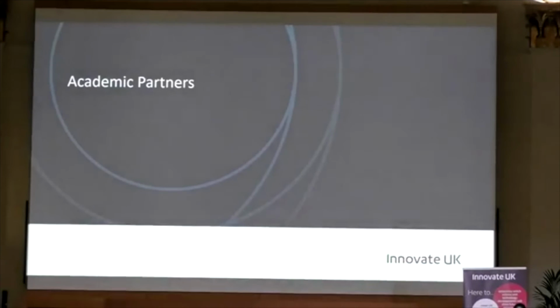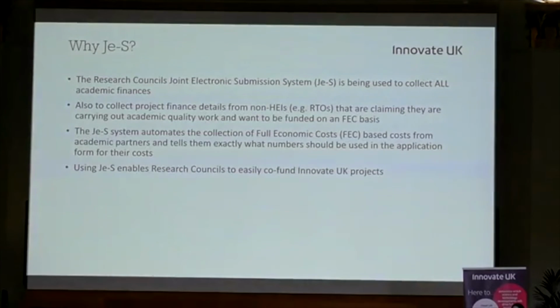So for academic partners, they will need to apply through the JES system, first of all. So the JES system is owned and run by the research councils, and we follow all of their guidelines when it comes to funding academic partners. So it is a completely separate system from the Innovation Funding Service. So academics will need to complete a JES form and have that approved, and then they will need to also put their details into IFS as well.